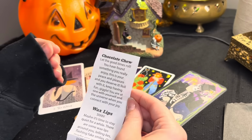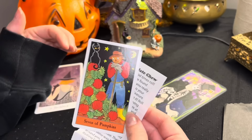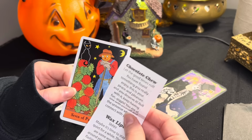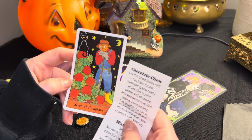You have found something you really enjoy. Oh my gosh, I have chills, group 3. This is your peace and pleasure and you deserve it. So yeah, back to this pumpkin farmer. You seem to really be happy doing something, like you're enjoying it. And even though it's maybe taking some time and you're making improvements along the way, you seem to be really enjoying it. Roll with it.